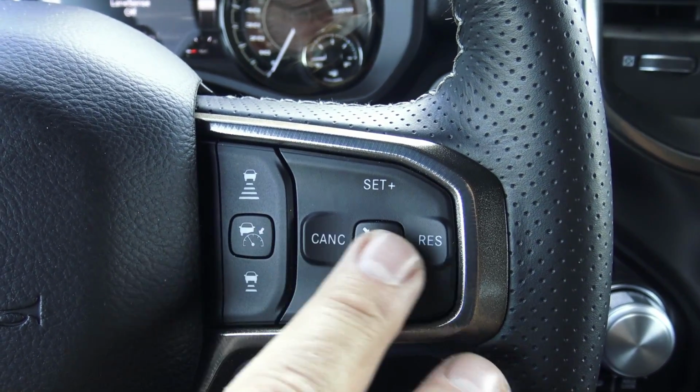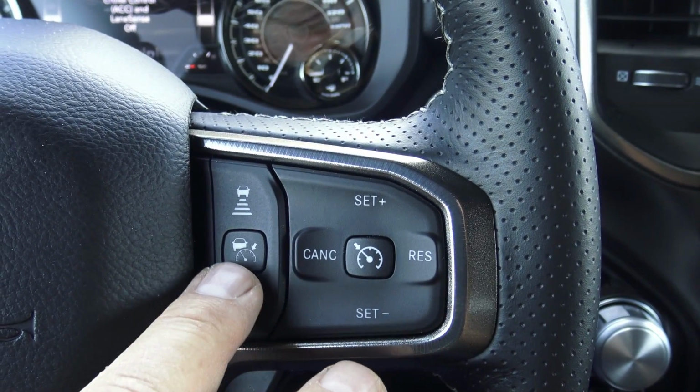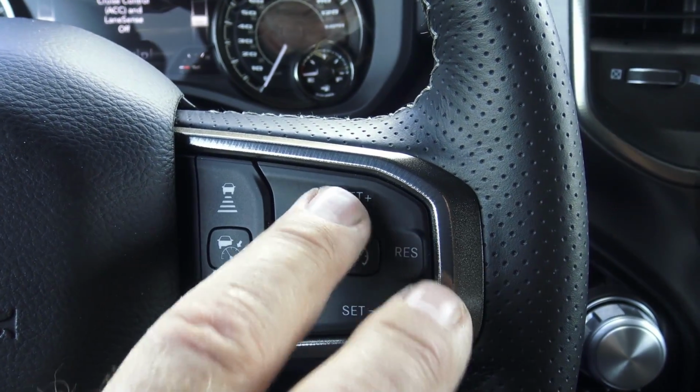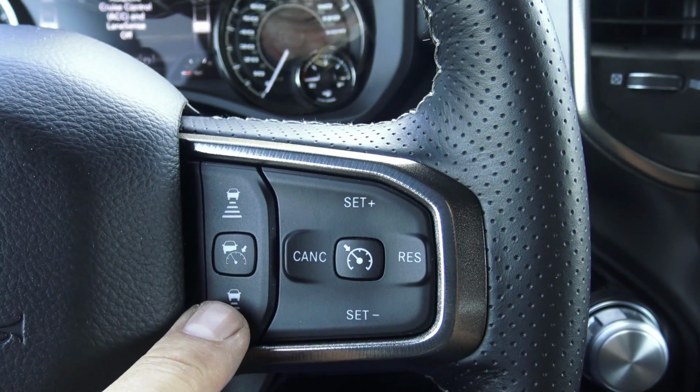It's got adaptive cruise control, which I really like, which is really cool on here. I'll show them on the other camera. They got two cruise controls. Normal cruise, like you're used to, and then there's the adaptive cruise, which locks the radar onto somebody in front of you, which is really nice.